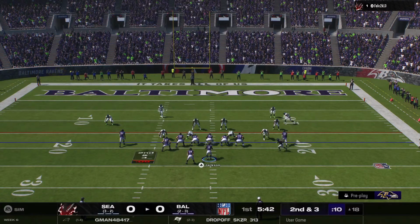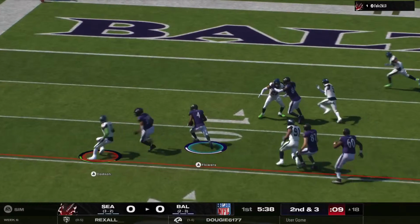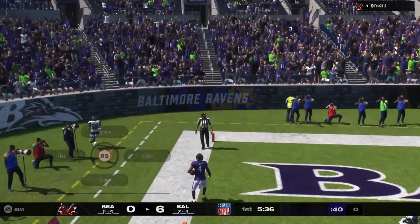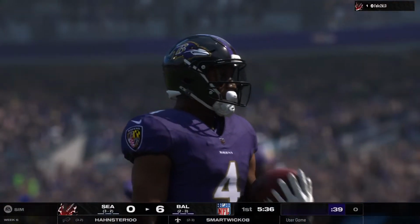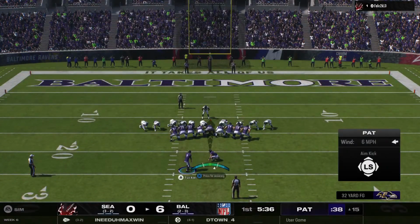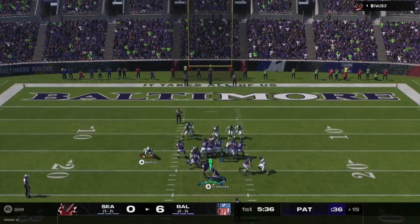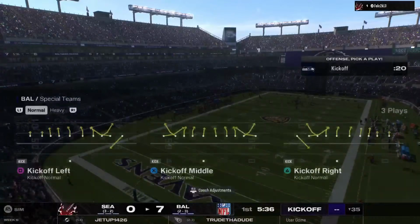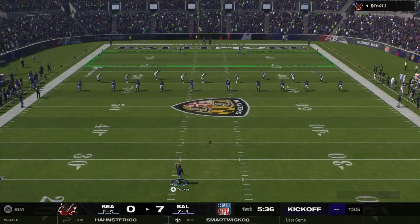They'll motion over Flowers. He is in. Jay Flowers. Touchdown, Baltimore. It's his 4th touchdown on the year. Tucker, good on the extra point. And the Ravens will take a 7-0 lead.